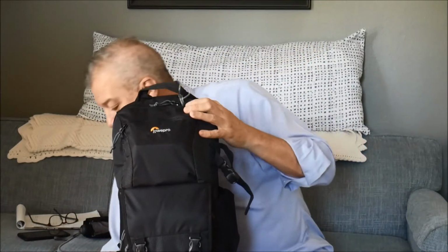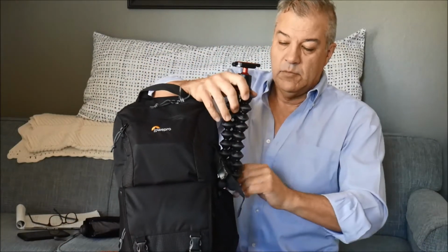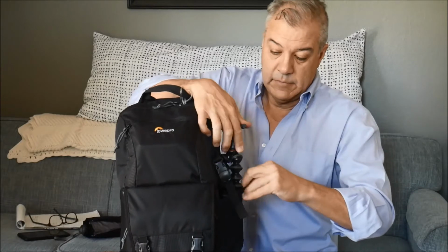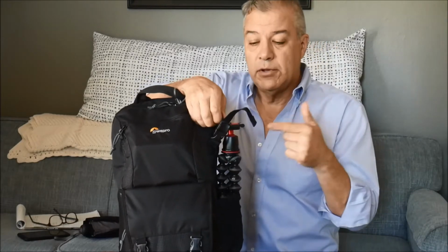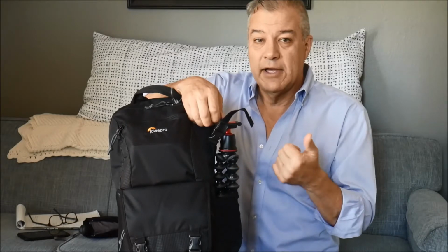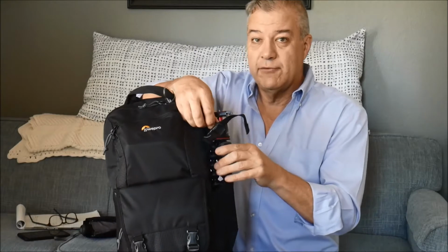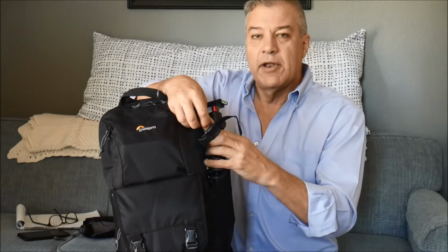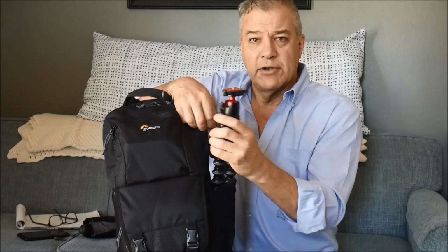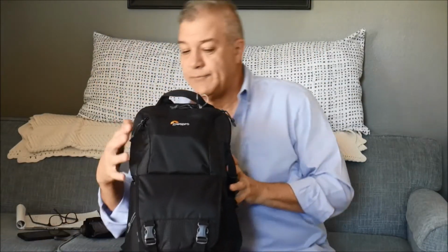Little bottle. I use a Joby Gorilla pod when I'm staying portable. When I'm not staying portable, this can also take more of a tripod. I have a tripod that I'm shooting this on with my Lumix G7. I'll show you that in a second with the mirror. But I could also put that tripod in here for a day if I'm shooting in the field. So anyway, that's the outside of this bag.